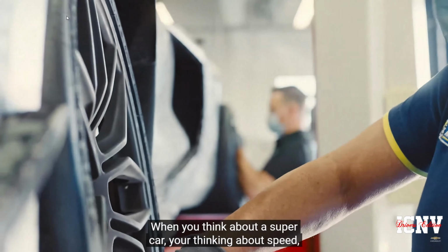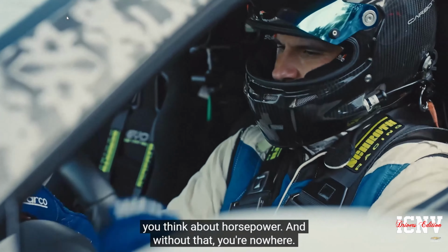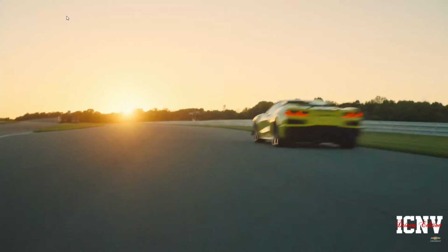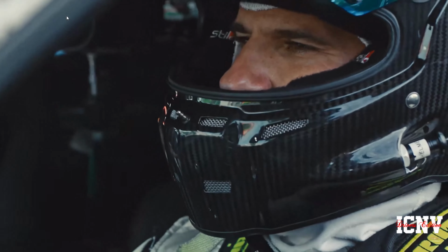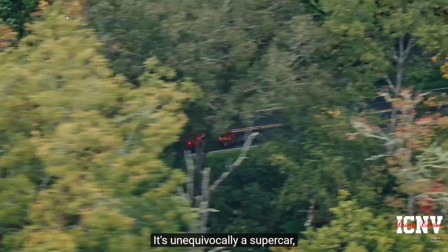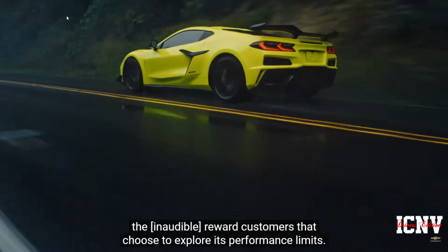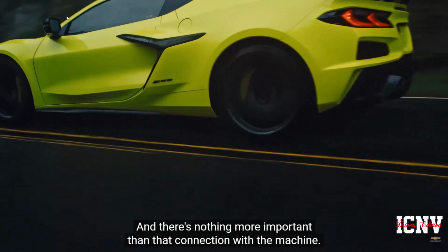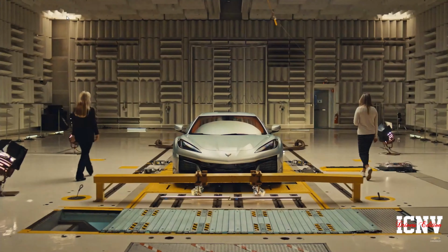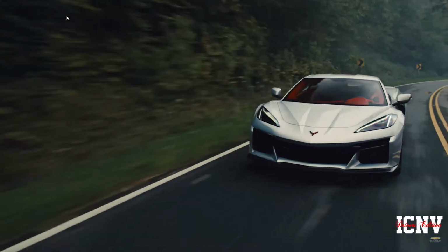When you're thinking about a supercar, you're thinking about speed, you're thinking about horsepower. And without that, you're nowhere. Good luck. Thank you, Ollie. Appreciate that. It's unequivocally a supercar. The Z06 will reward customers that choose to explore its performance limits. And there's nothing more important than that connection with the machine when you're driving something with the performance capability of the Z06. European competitors have got to be a little nervous. You guys really hit the nail on the head with this.